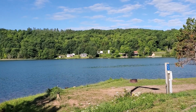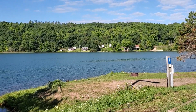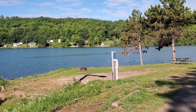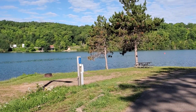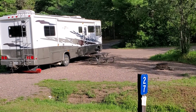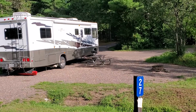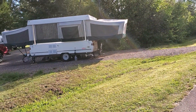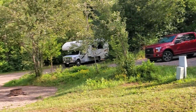This is Site 53, and if you're looking for a site that's on the water, this would be your site. There's a tiny peninsula here, and you are surrounded by water. Site 27 here is a pull-through, as is this site, which is either 26 or 28, I don't know. But there are some pull-throughs at this park.